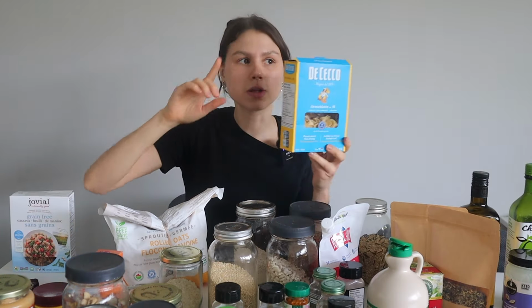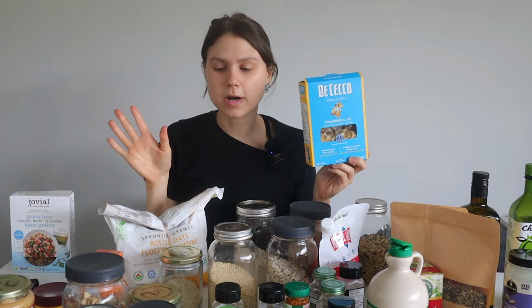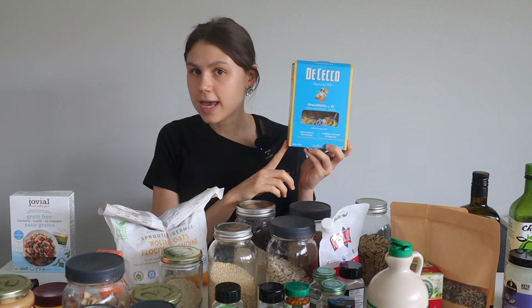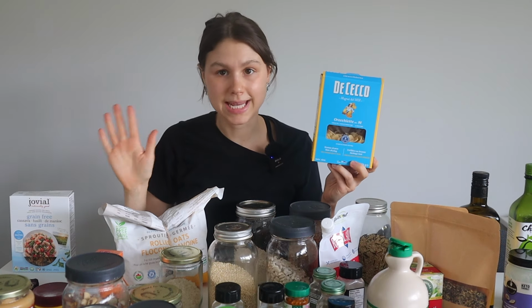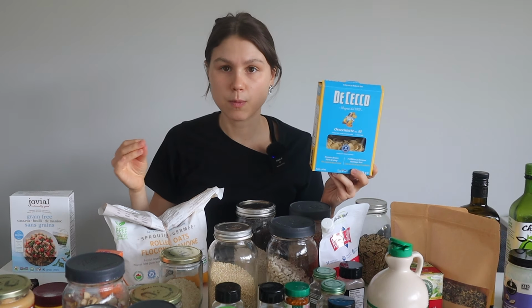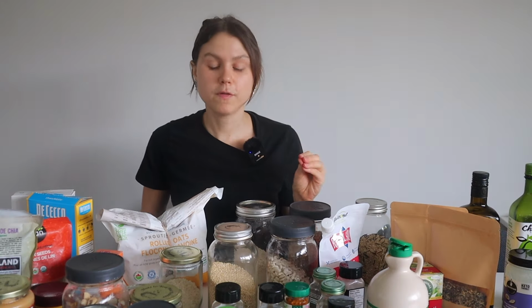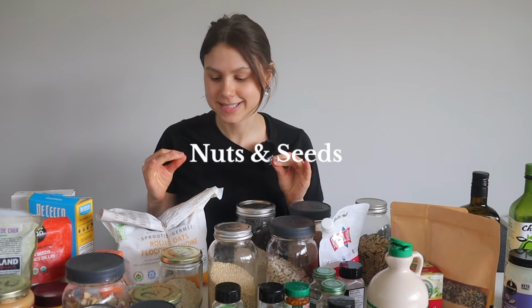And then if I do have wheat pasta, I do try and look for the one that is imported from Italy. I just find that it digests a bit better. It tastes better. So this is the one that I like. You guys know I also like to go to Italy and get fresh pasta. I'm not quite at the level of homemaking where I'll make my own pasta, but maybe we'll get there one day. Who knows? Moving right along, let's talk about nuts and seeds.